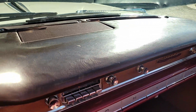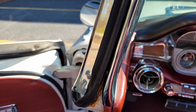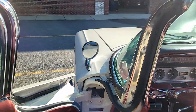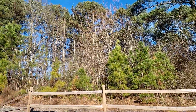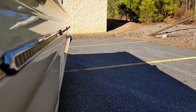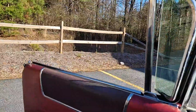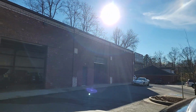Dash is in great shape as well. These cars were owned by the same collector, both the 60 hardtop I showed you before and this 60 convertible. They're both in pristine condition. Don't hear any misses. The car runs excellent. Yep, and the horn works.